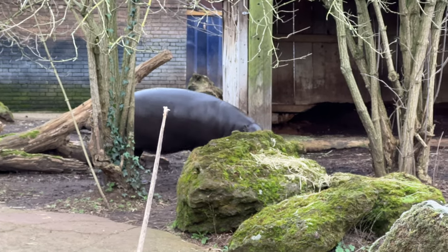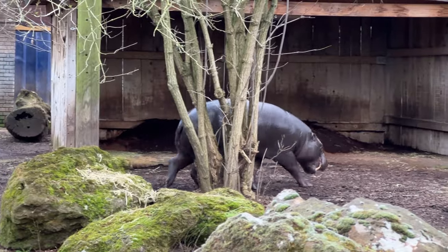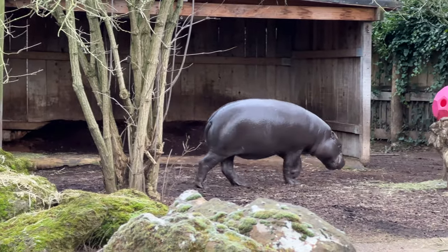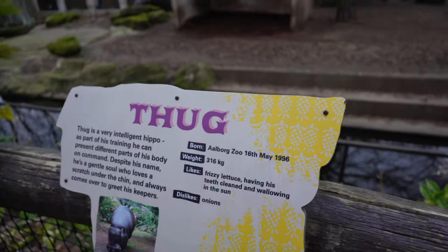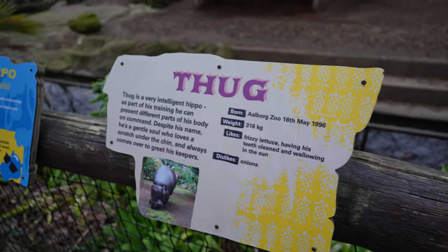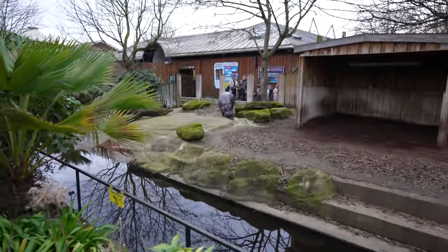These are pygmy hippos, which are small hippos. They're proper cute. I love that the male pygmy hippo is called Thug. He dislikes onions and he likes frizzy lettuce, having his teeth cleaned and wallowing in the sun. And there he is in all his glory.